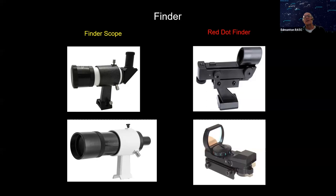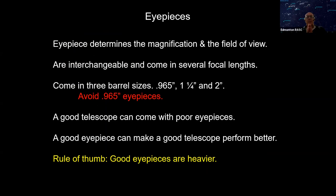The finder is important. Not all telescopes, especially at the lower end of the prices, come with a good one, and that could end up frustrating the first time or novice user. So when taking a look at a telescope, pay attention to what type of finder it is. Does it look like it's really tiny, or does it look reasonably sized, right? Because if it's too small, it's not that usable. So that's a finder. So we can talk about eyepieces.